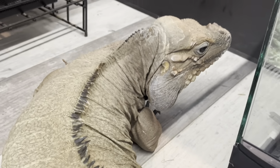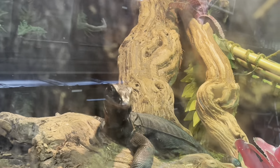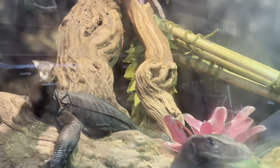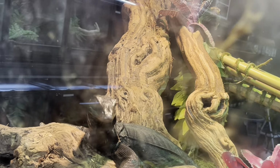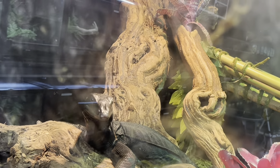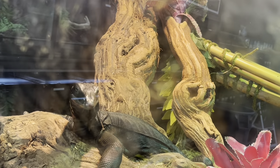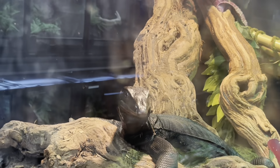It's a big goanna. These are actual goannas. These are, I think, black dragon monitor lizards. In the same family as Komodo dragons and Nile monitors, but they're a rare all black subspecies. Pretty sweet.